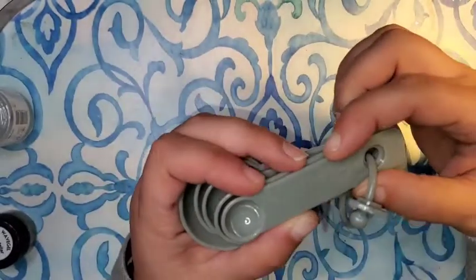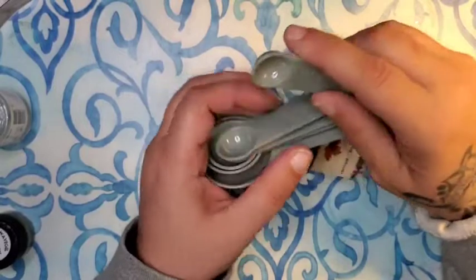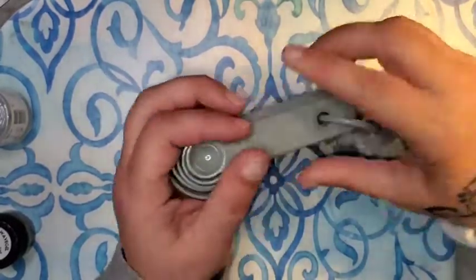So yeah, we could take the 1/4 teaspoon and do half, but my OCD is like, nah, that's not half. That's too much. That's too little. Forget about it, right?